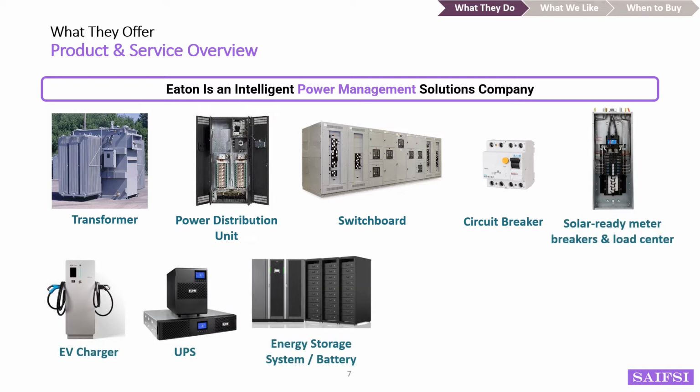And nowadays, over the last 20 years or so, you would have heard about alternative or renewable sources of energy, such as solar power or EV chargers, or electric power, either to power your homes or to power your vehicles. Eaton also manufactures them.